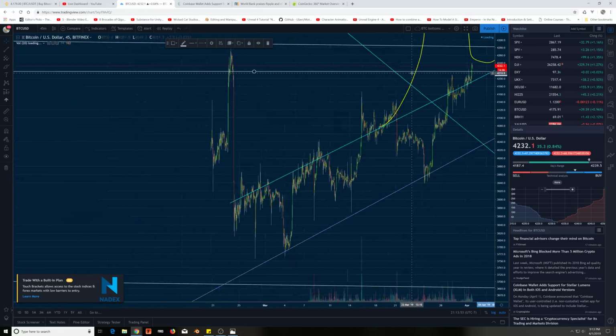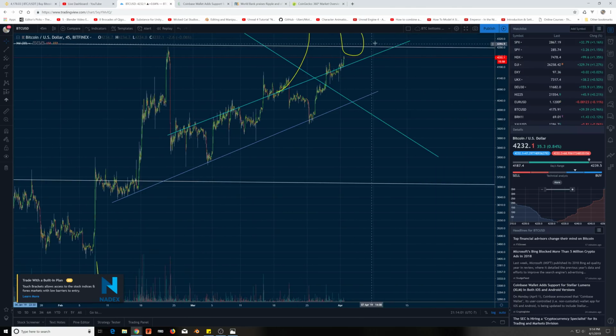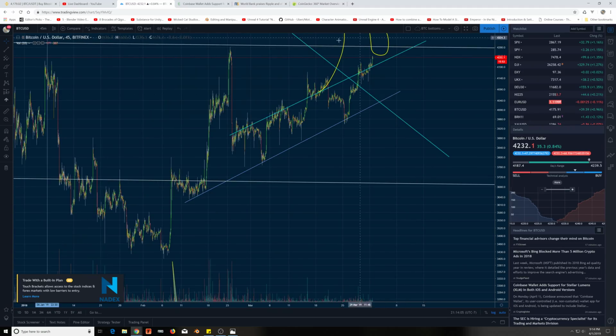And if we scroll back out again, right up here at this white line, so I'm going to get rid of the one I just drew. So right up here at this white line, that's the one that I'm looking for. That's at 4,280. And we'll see what happens with that, if it can break that.